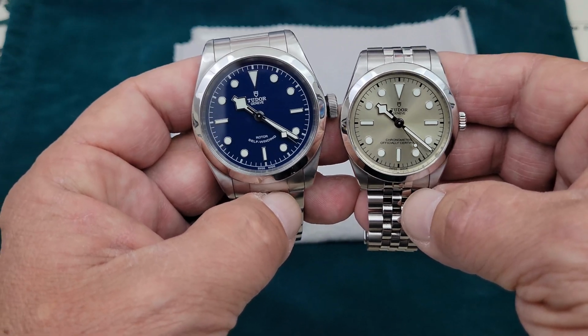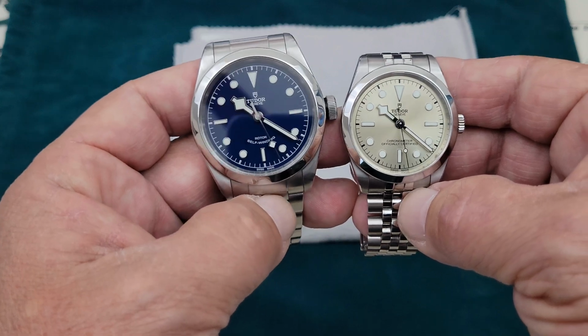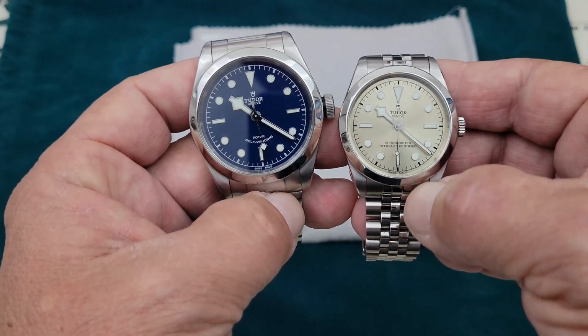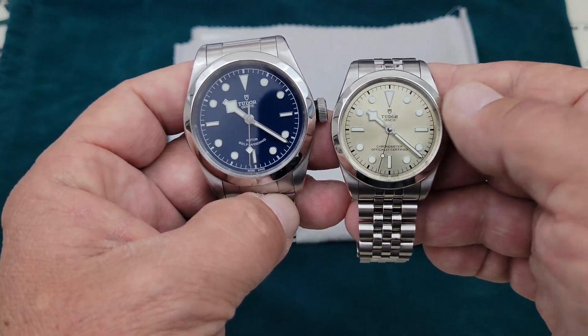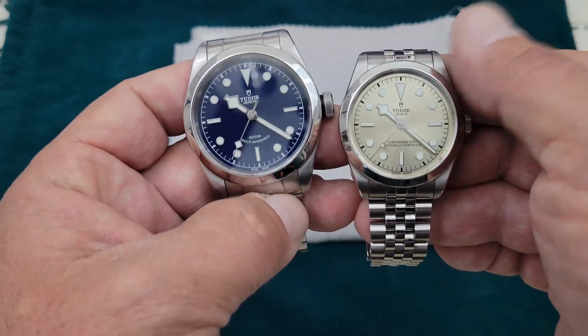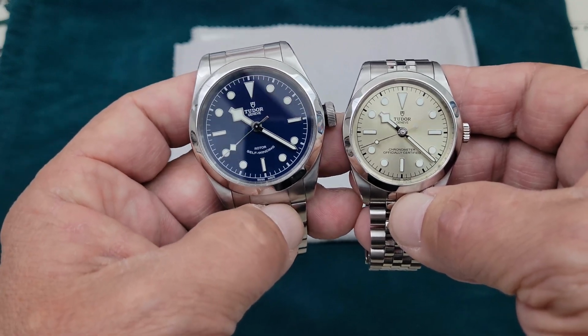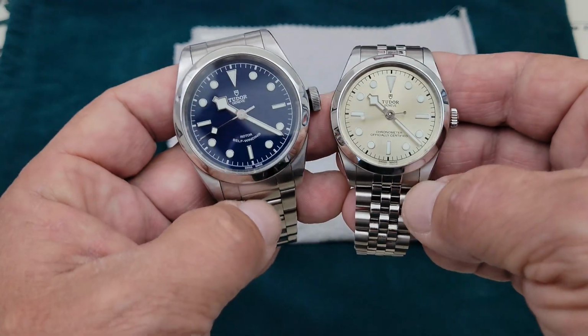I do believe they use the same size indices on there. So even though the 41 has a larger dial, it does have the same indices, I do believe, as the 36, or at least that was the case historically. So for some, they might say that the 36 has too big indices. For some, they might say the 41 has too small of indices, but it is what it is.